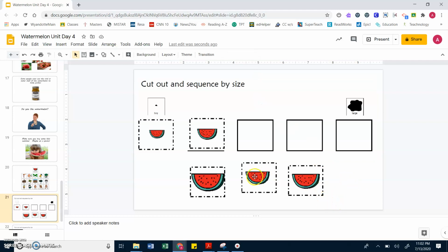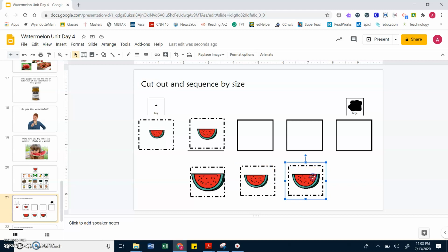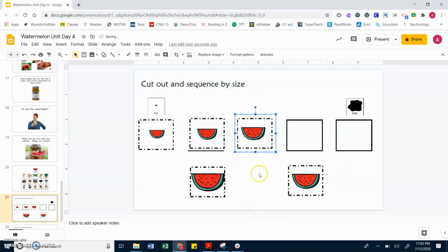All right, our next one, oh, it's already in the middle, so we can actually look at it. Which one's smaller, this one or this one? This watermelon is definitely smaller. How about the one next to it? This watermelon or this watermelon? Which one's smaller? That's right, this watermelon here. So this is going to be our next watermelon.